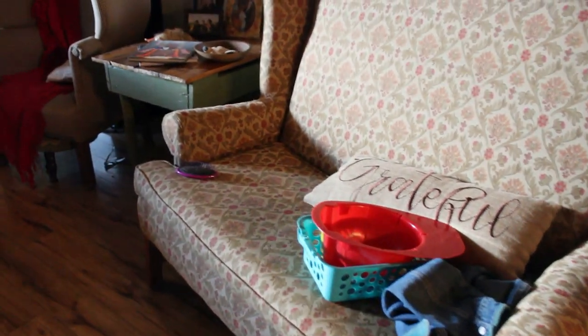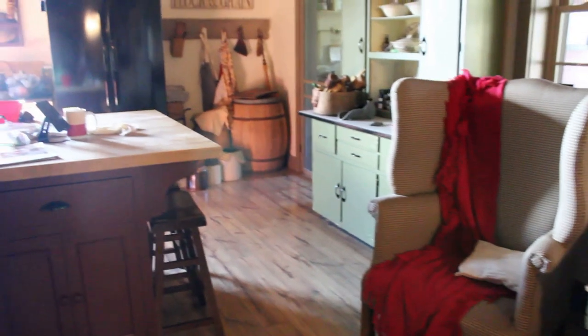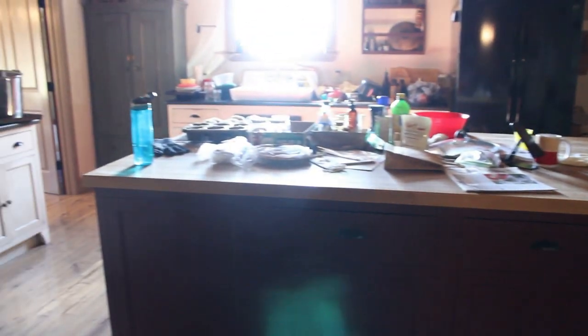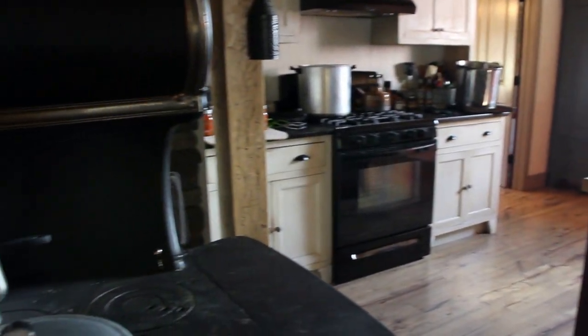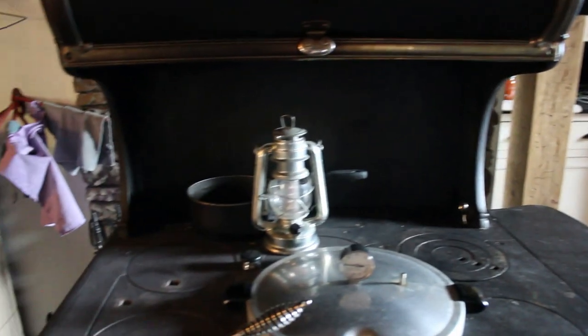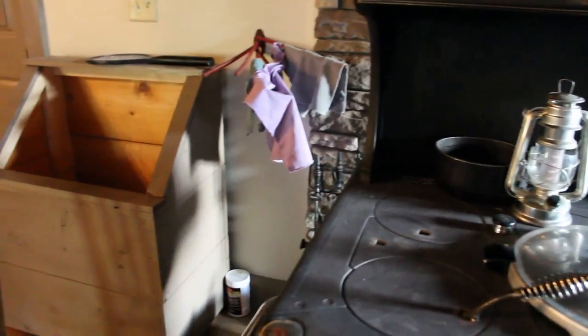Baby dolls, more dress-up things, just a lot of stuff. In the kitchen, the window's gonna probably drown out a lot of that. Cook stove. Go right around the room.